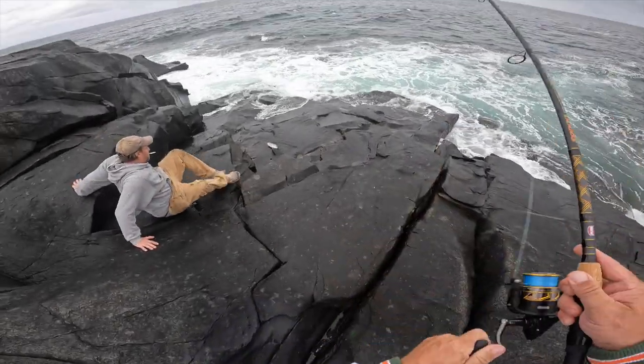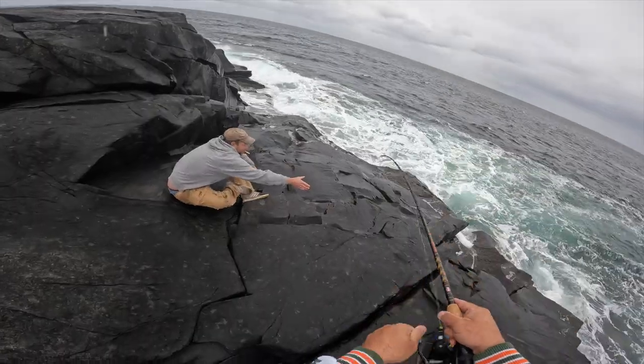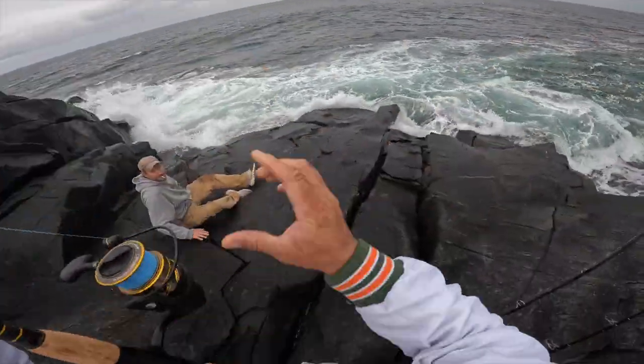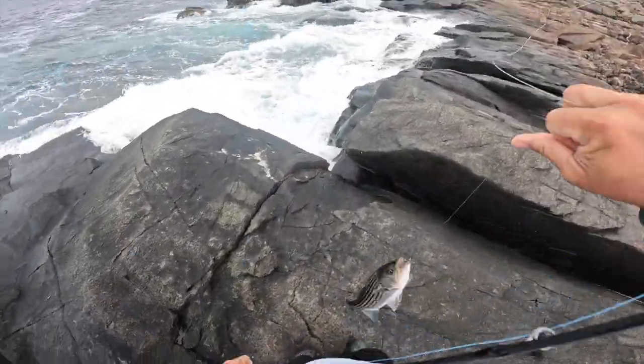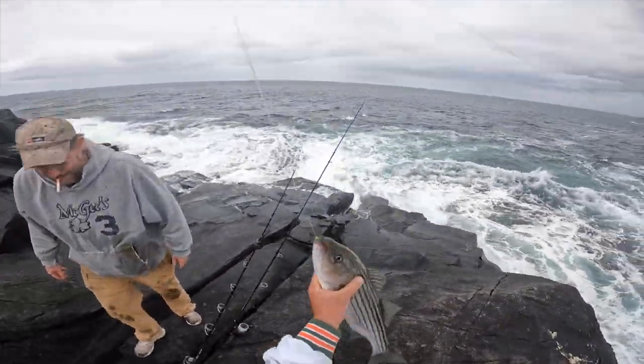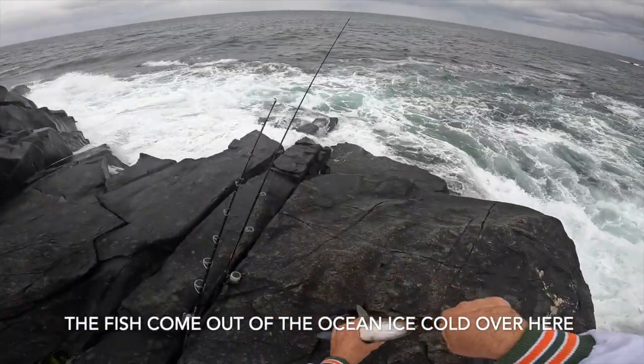Here he comes. I got it. I'll flip him. Oh, pull him right up easy. There I go. He's a baby. All right. Woo! Another striped bass. Oh. 16, 18 inches. They're cold. Nice hook though. Got him right in the corner.